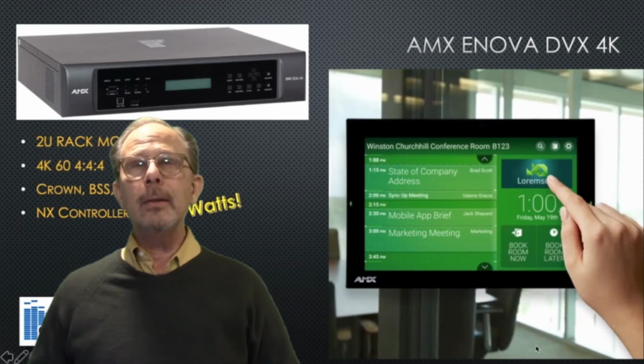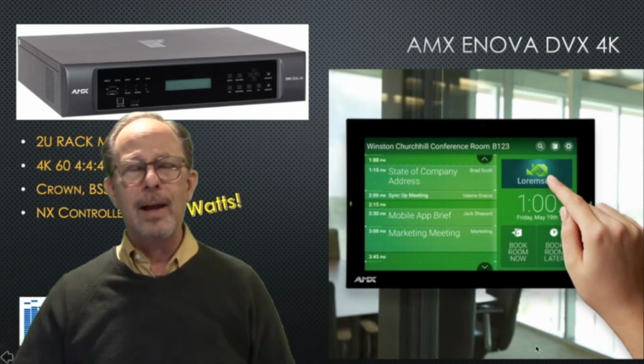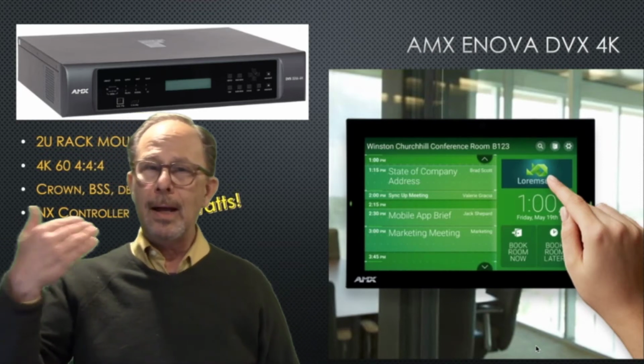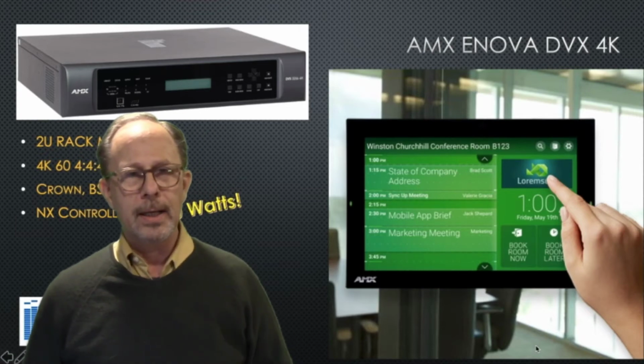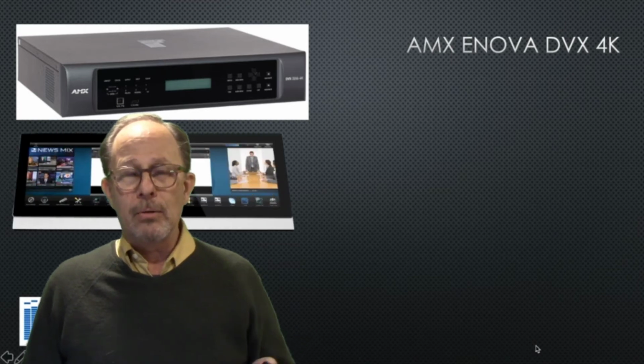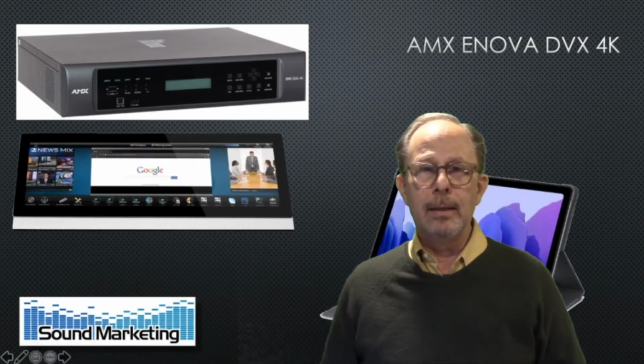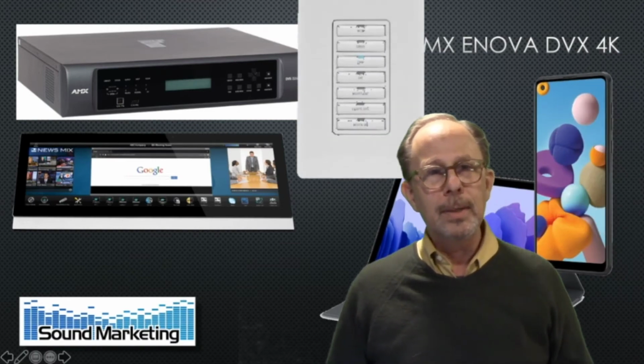Whatever you need to talk to, manage, or interface to simplify for your end user, the NX series control is going to get you there. So, how are you going to control? Well, it could be a touchscreen. It could be a tablet. It could be a smartphone. It could be a keypad.